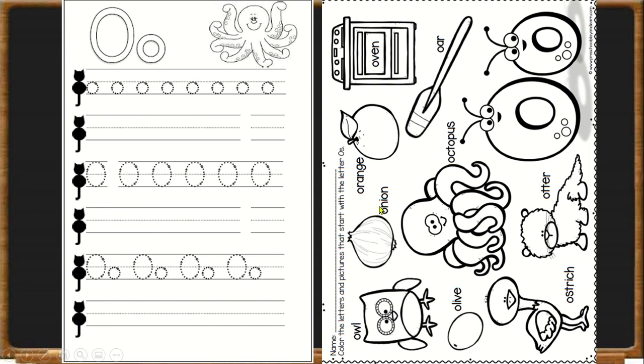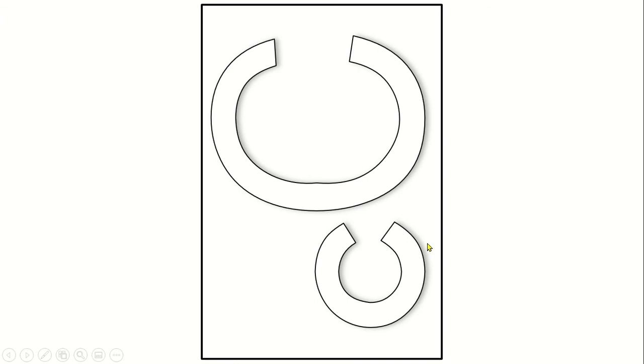Now we are going to look at words, when you are done, that start with the O sound or the O letter. So for instance, we have an onion, an orange, an oven, an owl, an olive, an octopus, an oar, an otter, and an ostrich. When you are done, you can color them in.